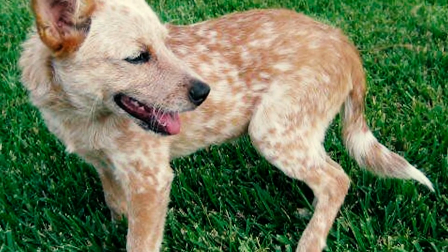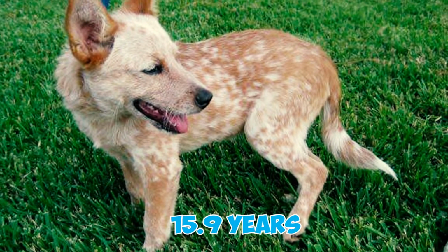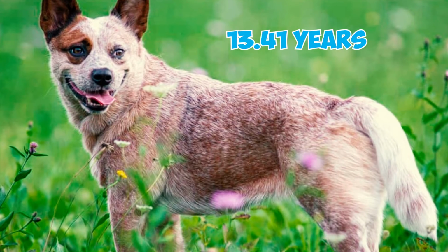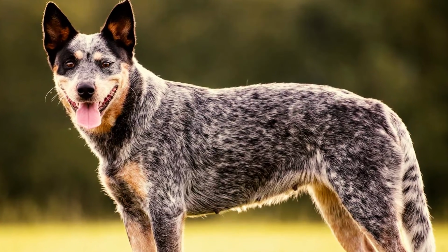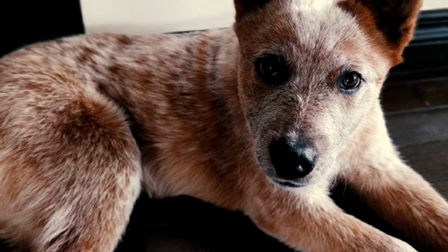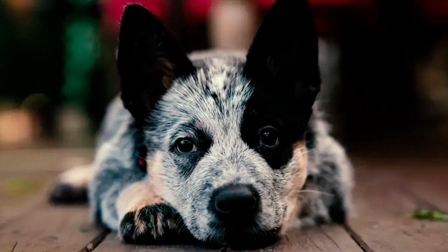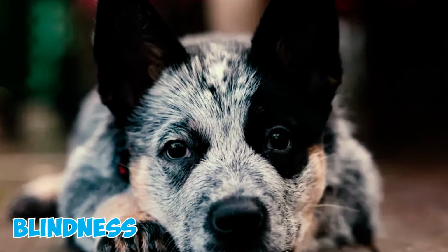The survey revealed a median longevity of 11.7 years, with the maximum recorded lifespan being 15.9 years. Another study titled Longevity of the Australian Cattle Dog showed a mean longevity of 13.41 years. Number 23. From a sample of 69 still living dogs in the 2004 UK survey by the Kennel Club, Australian cattle dog owners commonly reported health issues like musculoskeletal problems such as spondylosis, elbow dysplasia, and arthritis, as well as reproductive issues such as pyometra, infertility, false pregnancy, and blindness.